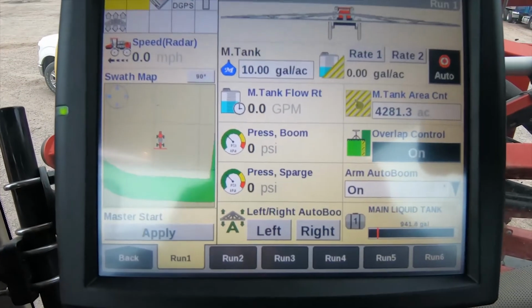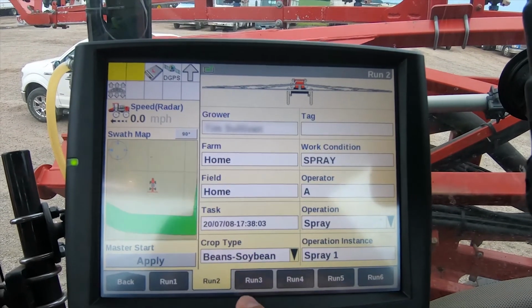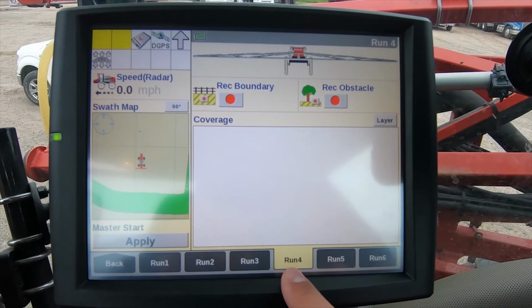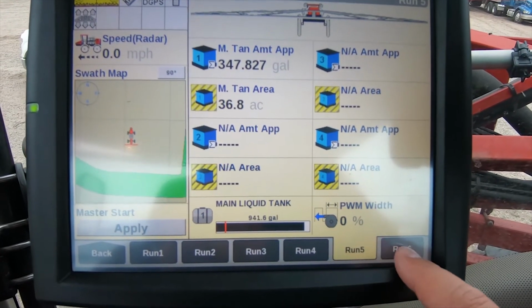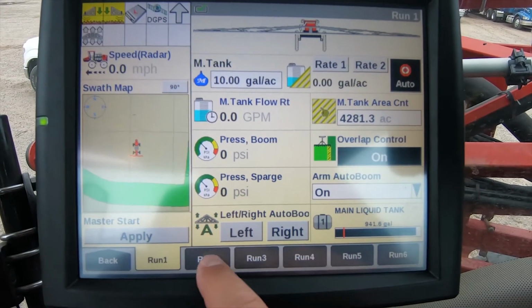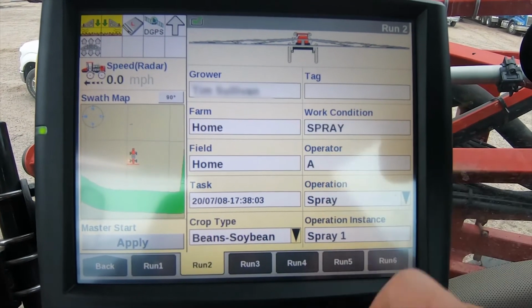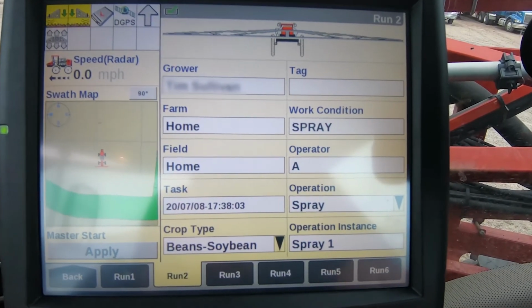Let's take a look at this Pro 700 display found in this case sprayer. Here we're looking at the main run page. You've got different run pages listed here on the bottom, run page 1 through run page 6. You can see the different options within each category to take a look at totals, to take a look at guidance, and to take a look at boom pressures. Again, it's a touchscreen monitor, so you can switch your client, farm, and field in this display. And you can also select what crop you're spraying and what product that you're spraying.